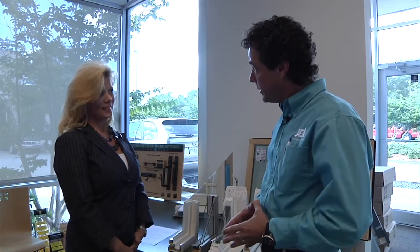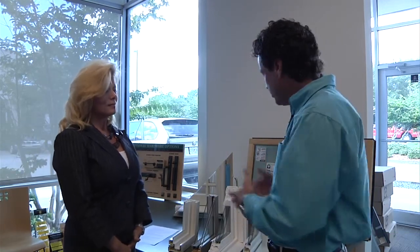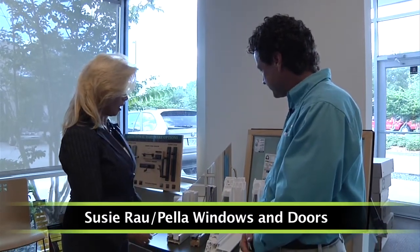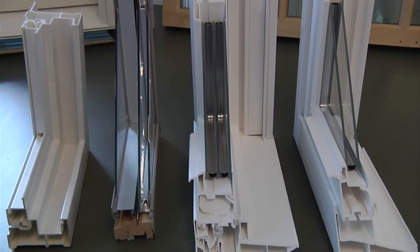Hi, I'm David Reed, and I'm at the Pella Window Showroom on Phillips Highway with Susie Rao, a window specialist here. Now, Susie, we have a number of cutaways here. Could you talk a little bit about what we're looking at? Sure. What we have on display today are a variety of our frame products and different product types.